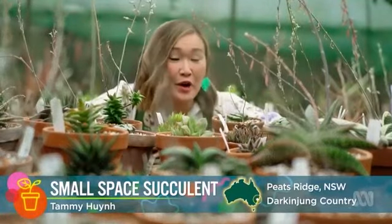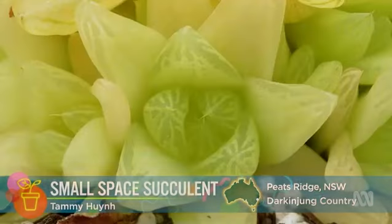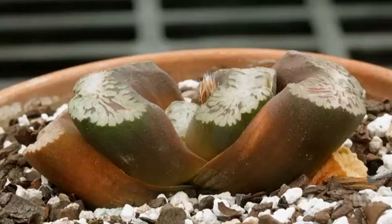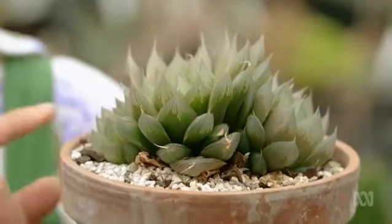These little cuties are Haworthias, part of a group of succulents that you can easily grow at home. You'll love exploring them as they come in such a variety of colours, shapes, forms and patterns. Haworthias don't grow very big, and due to their small size, make them quite collectible.